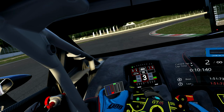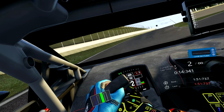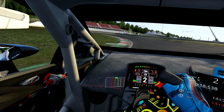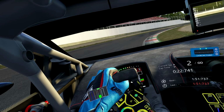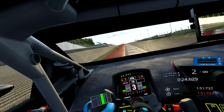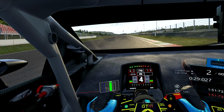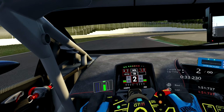So let's try it here. It's a little bit better. See, no, it's just the natural tendency, as soon as you get on the accelerator, she wants to push out. So I might have to adjust my driving style a bit, I think. Let's just keep going and see how we go.